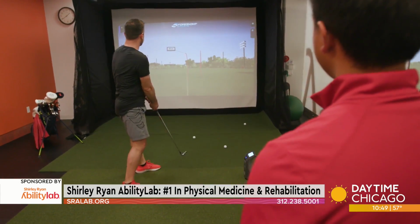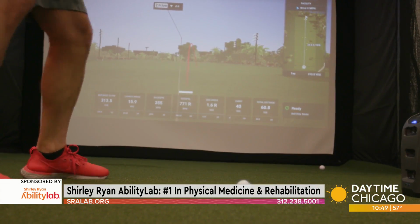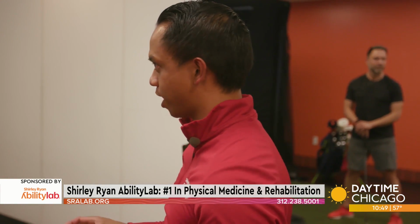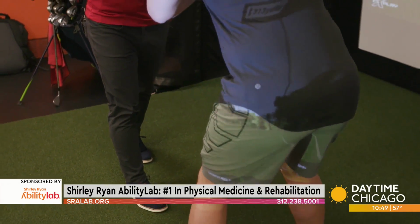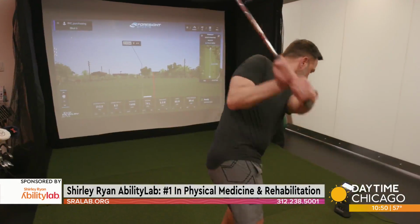Like Tiger Woods, he has a whole team of physicians, physical therapists, golf professionals working on his overall performance, but he's utilizing some of these very same technologies that we have here. Our golf performance assessment costs $350. It's a 1-hour assessment. All you need is a few clubs, like a driver, a 7-iron, and a pitching wedge, and plan to improve all of those areas that we find.